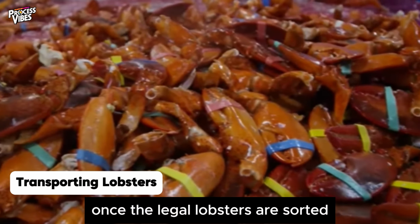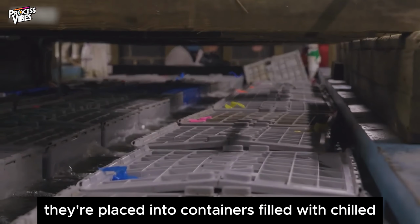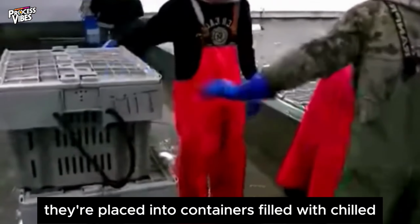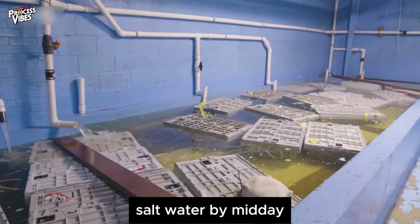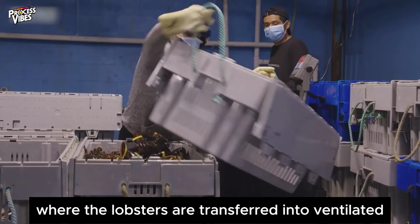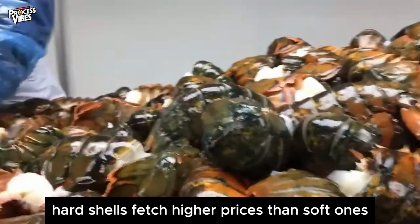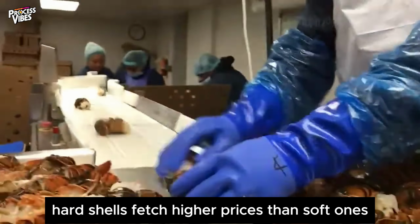Once the legal lobsters are sorted and their claws banded to prevent injury, they're placed into containers filled with chilled salt water. By midday, boats return to shore, where the lobsters are transferred into ventilated crates and sorted again by shell type. Hard shells fetch higher prices than soft ones.